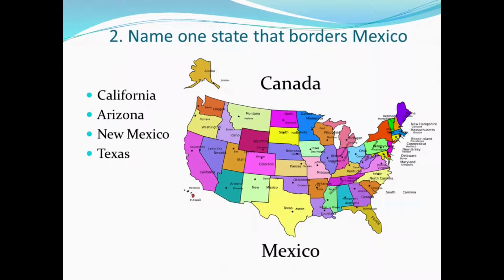Question two, name one state that borders Mexico. California, Arizona, New Mexico, and Texas. Again, if one of these sticks out to you, or if you are like me and live in one of these states, Texas, you can very easily remember at least one of these answers.